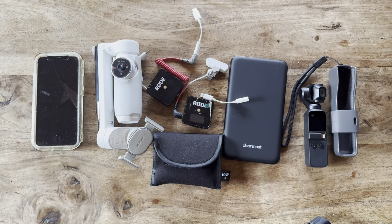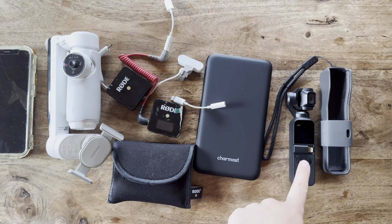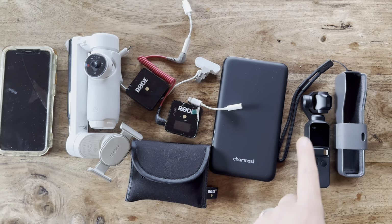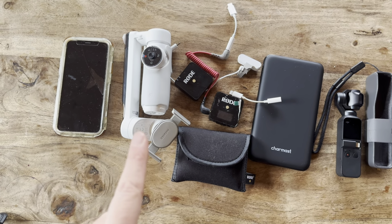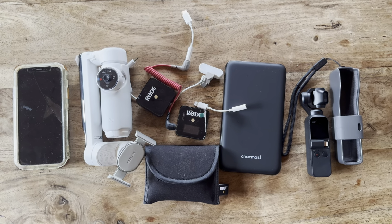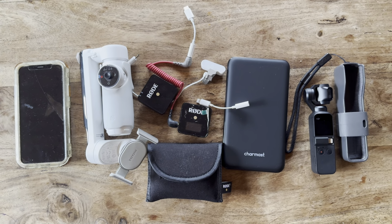So these are the little gadgety things that I'm bringing. I've got my battery pack, I've got my DJI Osmo Pocket 1, my microphones, my Insta360 Flow, my old iPhone, and the iPhone that I'm recording on now. This is the 15 Pro Max.